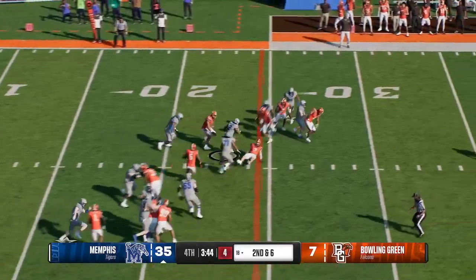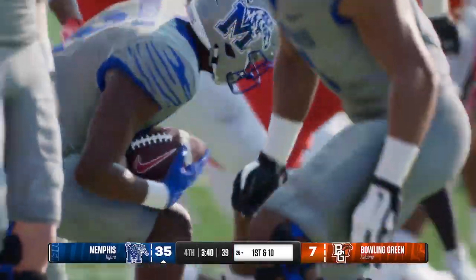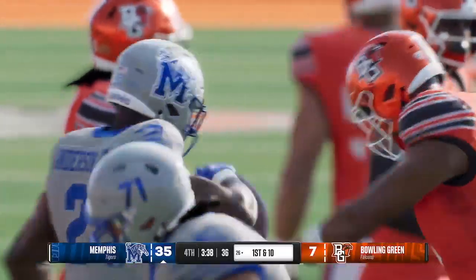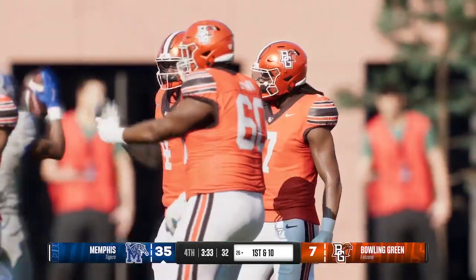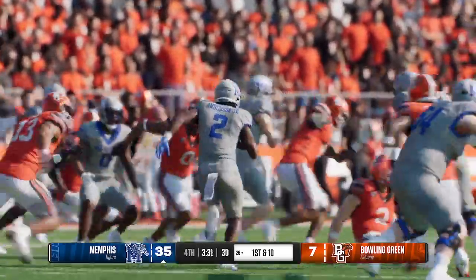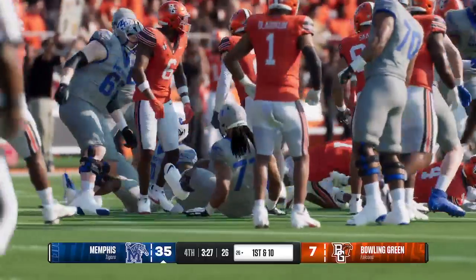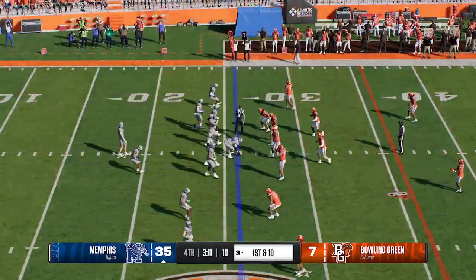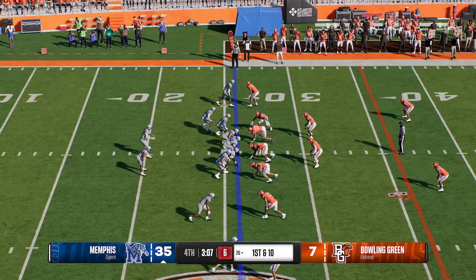The give as they work on that clock. Dragged down to the turf, but not before getting the first down. Big reason why his team has the lead right now late is because of his performance running the football. Well over 100 yards in this game. They knew that they were going to have to really put a lot of pressure on him. He'd have to shoulder the load, and he has delivered for his offense all game long.